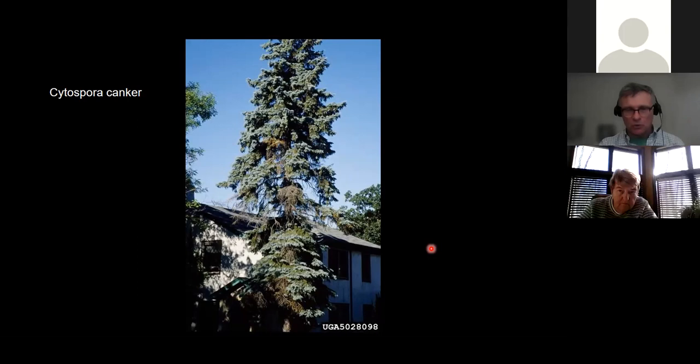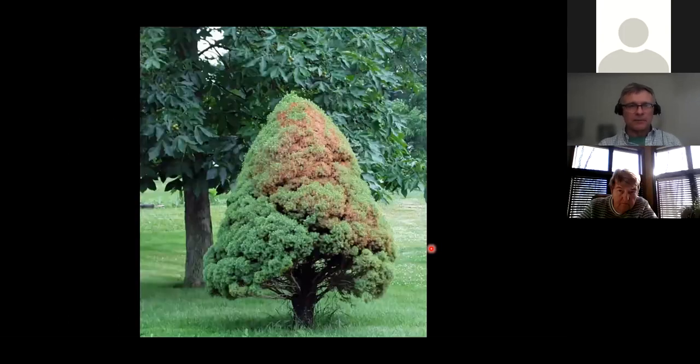So it's just sort of this whole syndrome, really, if you will, this complex disease issue that's really hammering blue spruces, and it's getting harder and harder to find spruces that look good. Sometimes you'll see them, right? But oftentimes they look good, and then, oh my God, this thing's falling apart, and then it goes downhill.